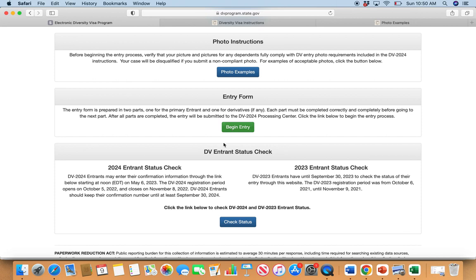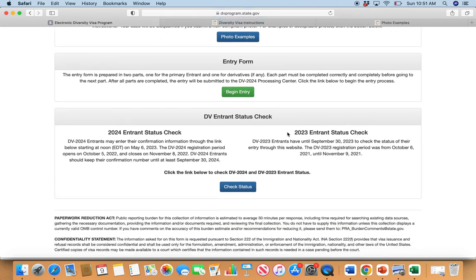Now, before I go there, I just want to advise you that here you can still check the status of 2023. Now, this is a little bit confusing, because people think that we are in 2022, you should be applying for DV Visa 2023, right? But don't get confused. You are actually in 2022 applying for DV Visa Lottery that is called DV Visa 2024. That is the fiscal year that you are applying right now in 2022. So 2023 is actually for people who applied last year and they are ready to check their status if they were selected or not. So if you don't know, you can still do it by clicking here.